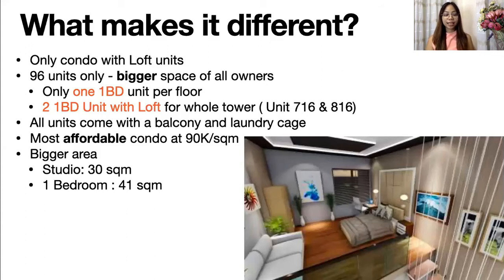The Residential Loft is a condominium project located in uptown Cagayan de Oro, and the advantage is that it is the only condominium here in CDO with loft units. They have about 96 units, and it has a bigger space. That means bigger space for all the homeowners, I mean all the unit owners, since there are only a few units in the whole building. They have about 2 one-bedroom units with loft, and there is only around one bedroom unit per floor.